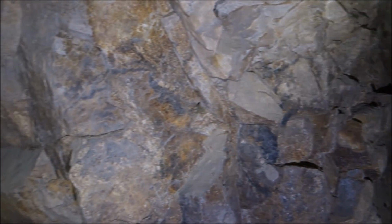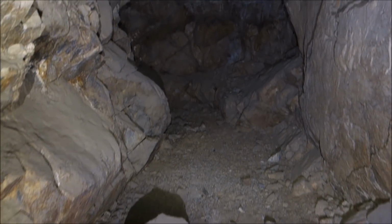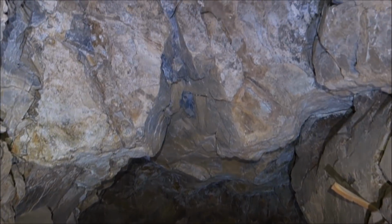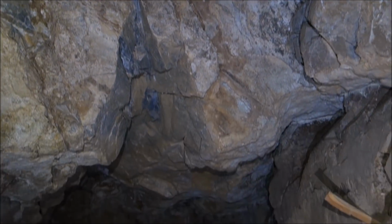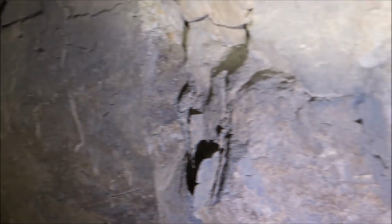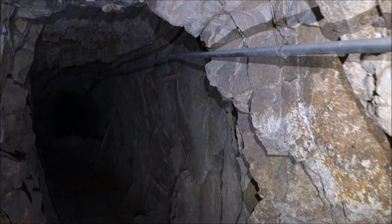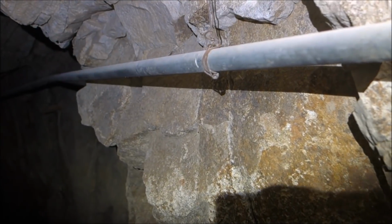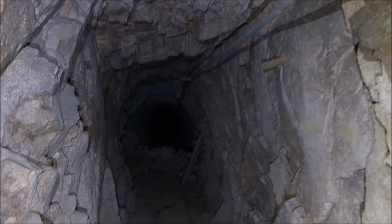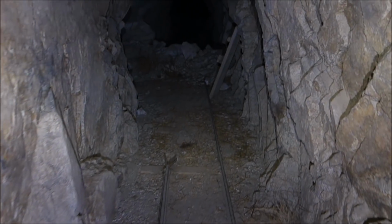To our left here, there's just a little pocket. Don't believe that goes up anywhere. No, I just took out a little piece there. So let's see where this main drift runs. You can see that pipe or hose right there. That's metal. There's a pipe right there, and the tracks keep going this way.